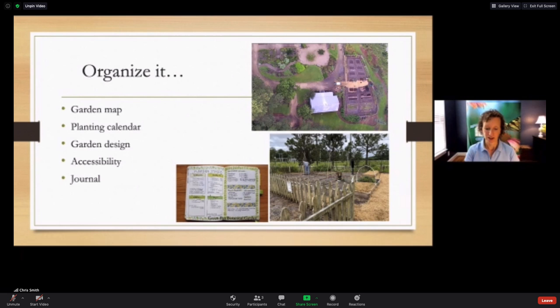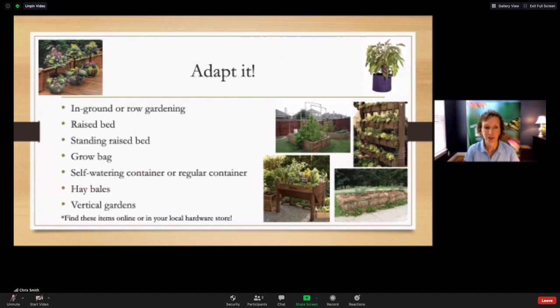And of course, I mentioned journaling. Now, adapting it. This is the important part of therapeutic horticulture. There's so many ways that you can grow a garden. And so check out all of these options. These can all be found in your local hardware stores or online. I just pulled some pictures for you.